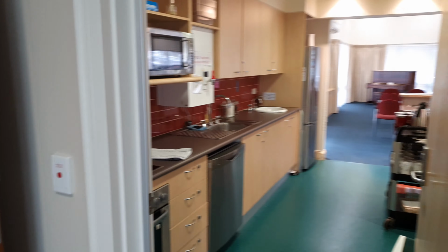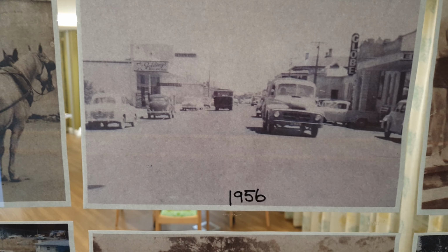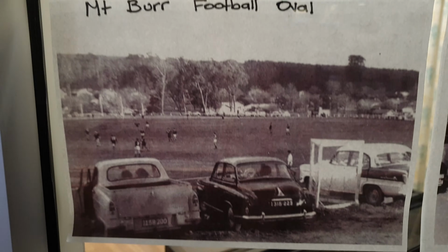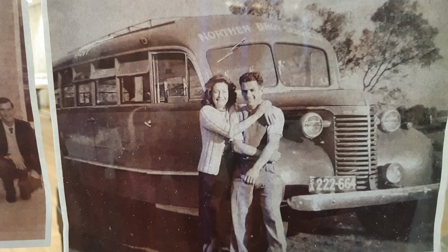Yes. Bonnet. Look at the pictures of old Millicent. Is that rabbit? Yeah. When there were thousands of rabbits. The main street of Millicent. How Millicent was. And the swimming lake when it was filled with people. My football days in the main street of Millicent. The main street. South End Beach. And the bus.